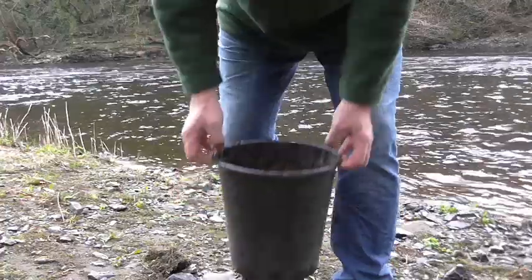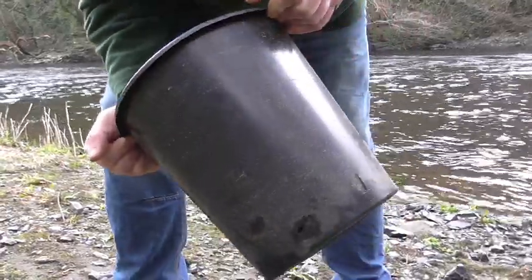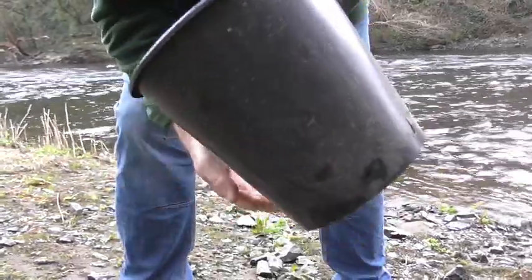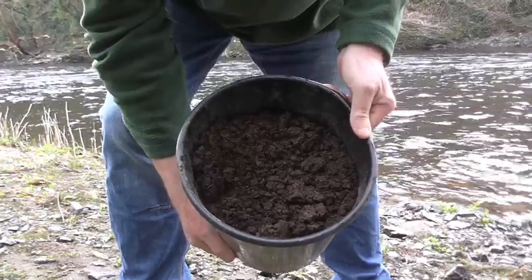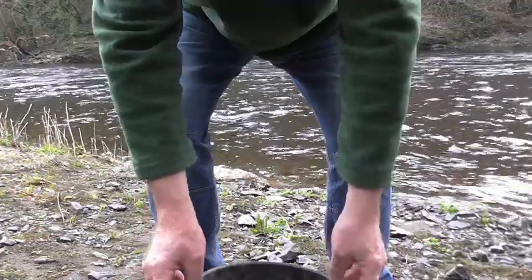So I'll just take you to this bucket of soil now. I've got quite easily one of these black plastic buckets. You see I've got some holes knocked in the side of them. That's quite literally all I do, a bit of drainage. Look at the soil. Any old garden soil will do. Get that down there.